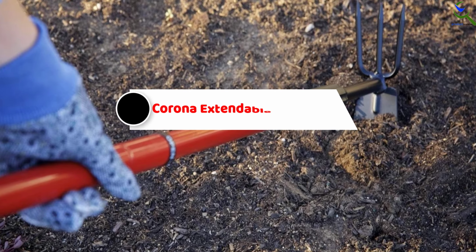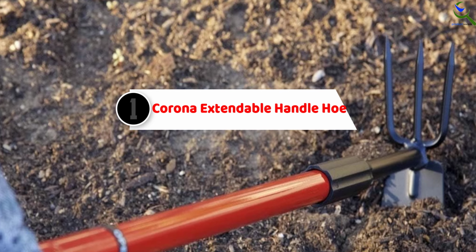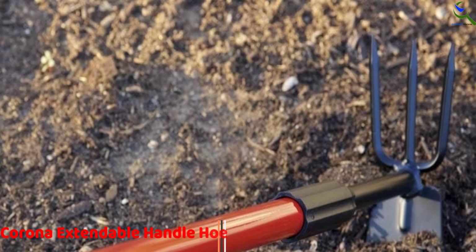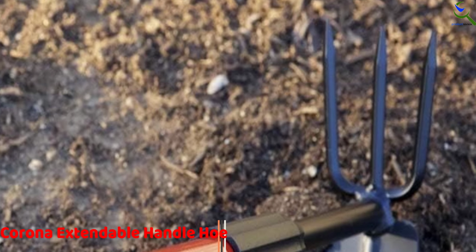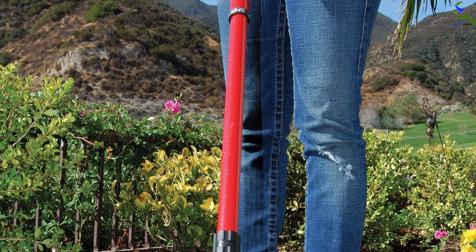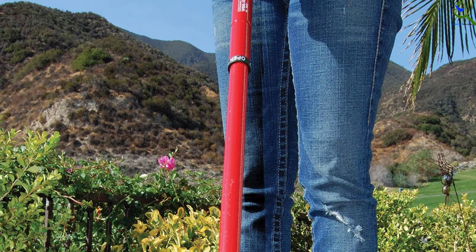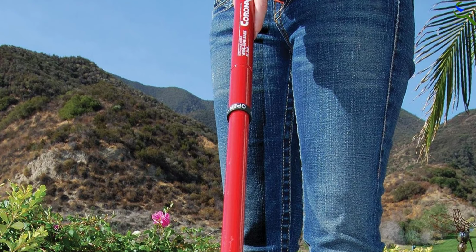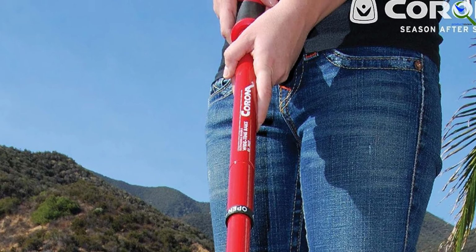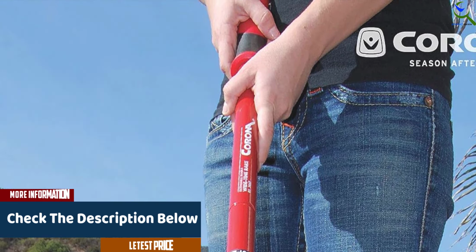And finally at number 1, Corona Extendable Handle Hoe. DeVito said every gardener should own a hoe and a 3-prong cultivator, and this gardening tool just so happens to be both. You can use a hoe as a weeding tool or to loosen soil, while a 3-prong cultivator can be used to clear away leaves or spread mulch or compost, experts told us. This tool has an extendable aluminum handle and a hanging ring for storage. It has a 4.4-star average rating from over 3,100 reviews on Amazon.